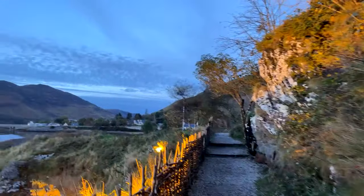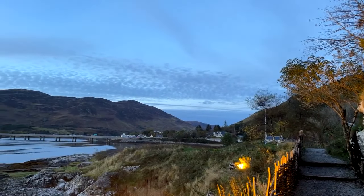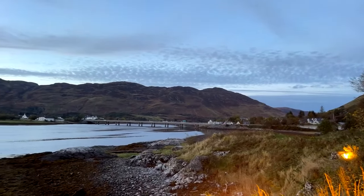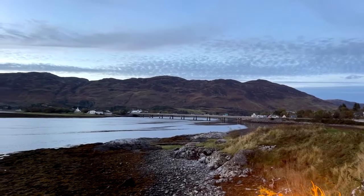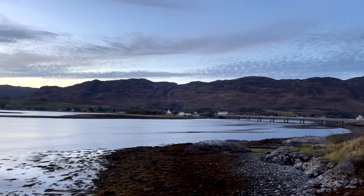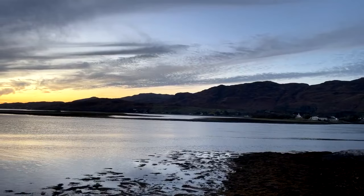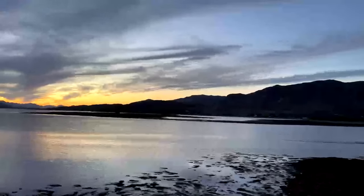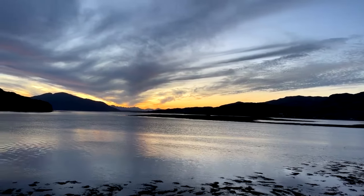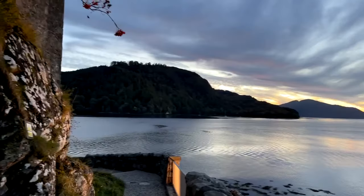So Dornie's just over there. About 7 miles from here is a beautiful village called Plockton. If you ever saw Hamish Macbeth with, what's his name, Robert Carlyle, a lot of it was filmed in Plockton and on Skye. And I'm just bringing you around again because the sky is actually doing some interesting things with the clouds. Yeah, I loved Hamish Macbeth. It's very much the Scottish sense of humour.